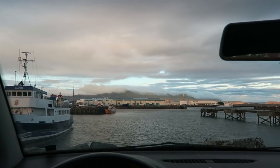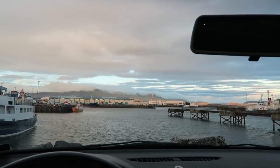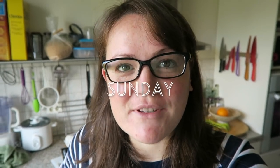But yeah, it's really cool to have all these friends that are so international that you can meet up with them and they happen to be in the country that you live in. Not a bad place to park. Look at that view.